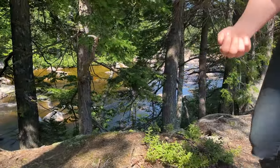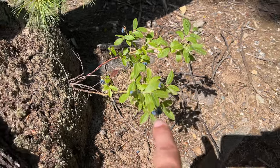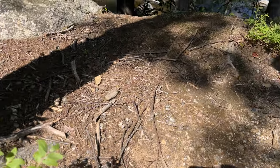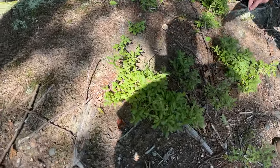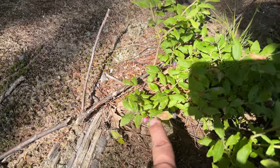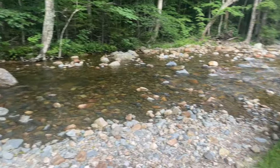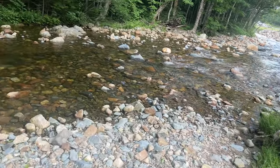Just on a ridge above this river here, and there's some velvet leaf blueberries. They're tiny ones. There's a whole bunch right here. See that? Velvet leaf. Just wanted to look around in a few more spots.